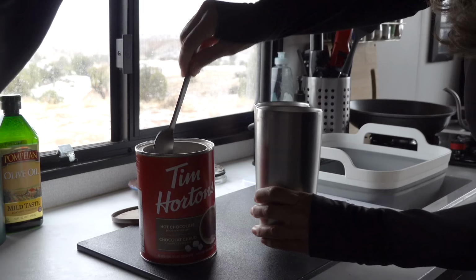I think it's a perfect time for a little hot cocoa. I got this in Canada, and I still have some left from last summer.